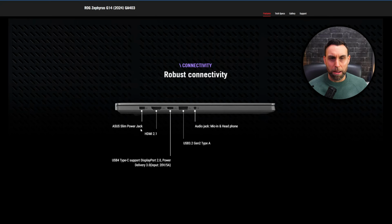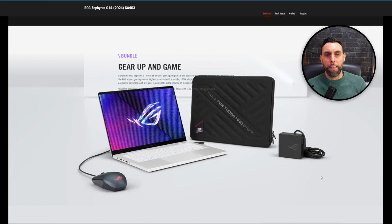So it has an Asus Slim Power Jack, which is its power port, HDMI 2.1. It has a USB 3.2 Gen 2 Type A, and an audio jack, mic in, and headphone jack. But I mean, how can you get better than that? Look at that thing. It just looks amazing. It just looks so good.